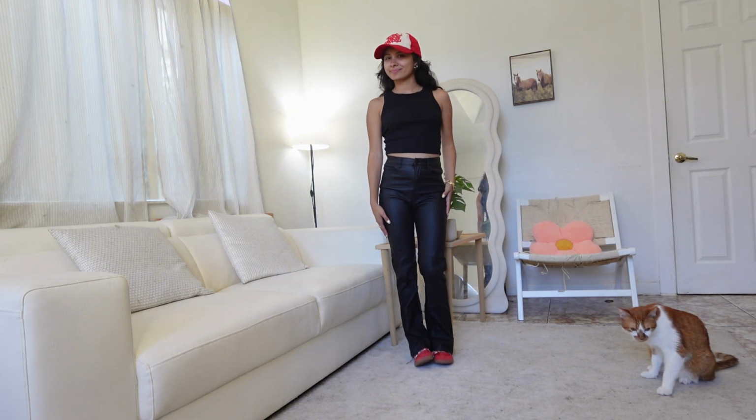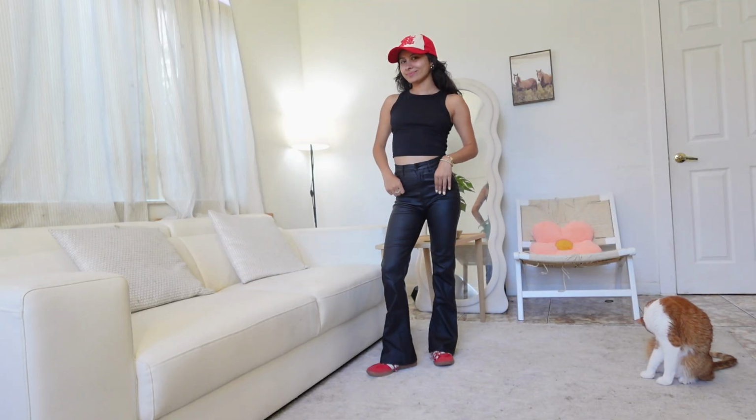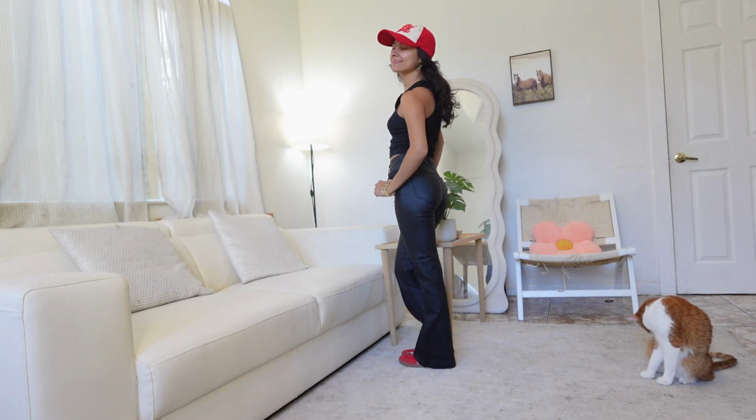For the next outfit, I have just a simple black little crop top that you cannot go wrong with. I actually wanted to bring my Wild Fable one more than this one. I got this one on Amazon, but I'm gonna switch it out for my Wild Fable one that is way better quality. And then I am going to be bringing my Addicted pants. These are flare jeans, and I don't know this material. It's not leather. They're like a faux leather. It's really cool. I'm gonna be wearing these with red accents, so I am gonna be pairing them with my Adidas Wills Bonners, the red ones, and I'm also going to be wearing the red hat that you guys saw.